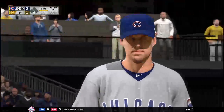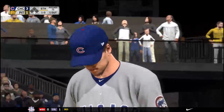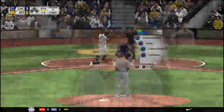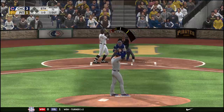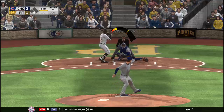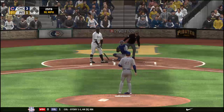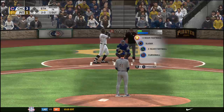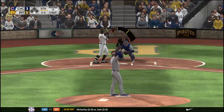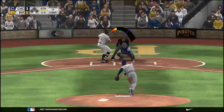He's been doing a nice job out there on the mound, but the deeper you get into the game, the more the hitters have seen you. This is the part of the lineup that he has to be really careful with. 2-0 now. On its way is pitch number 75.